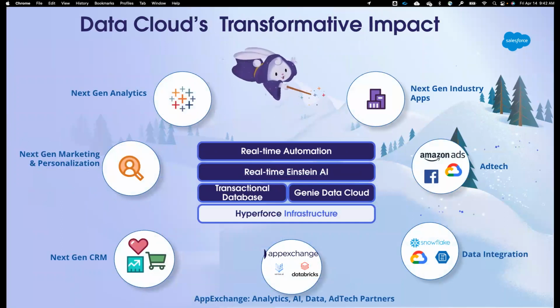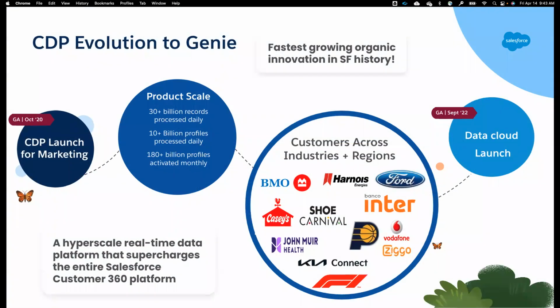The goal of Data Cloud is not just to make CRM, marketing better, but the entire application of the Customer 360, along with all our partners in the ad tech, AI, and data integration space as well. And this is spread across the industry, across many verticals, where we're able to handle billions of records, trillions of events, and really make a difference in the customer experience.